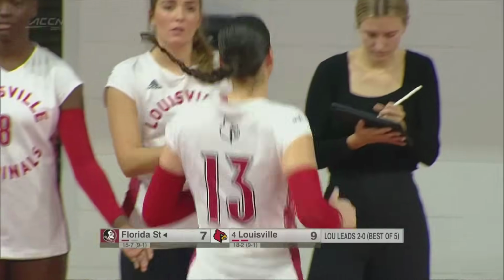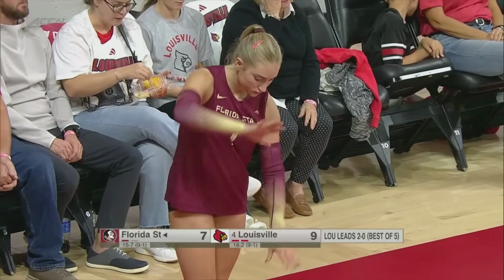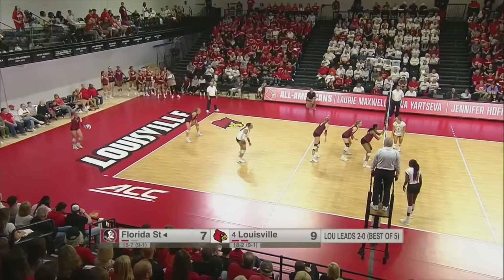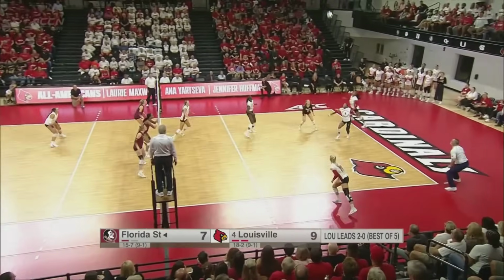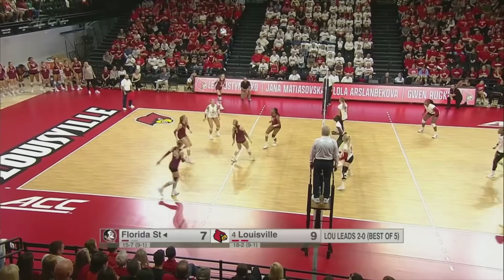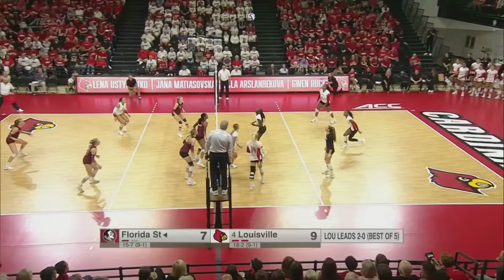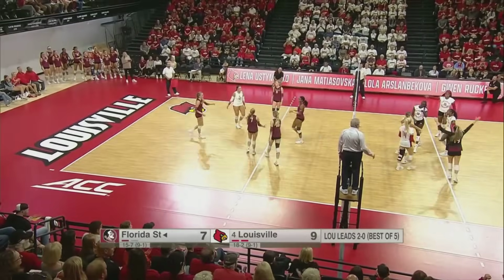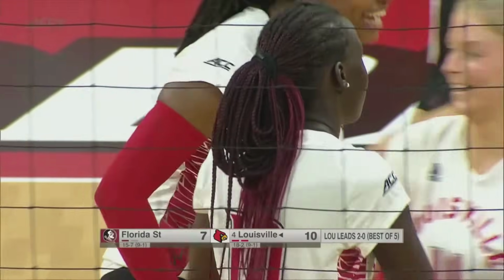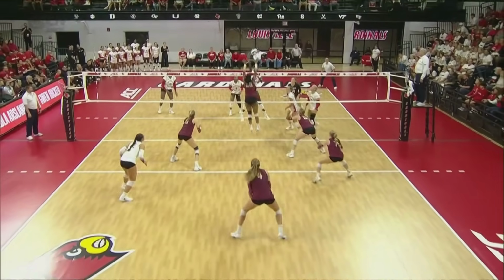Point out of the timeout, though, for the Seminoles from Roby. And now Kenna Phelan. PK, was it in? It was. Right on the line. PK may not quite have been anticipating that ball coming to her, but she made the most of it when it did. Not the way you would draw it up.